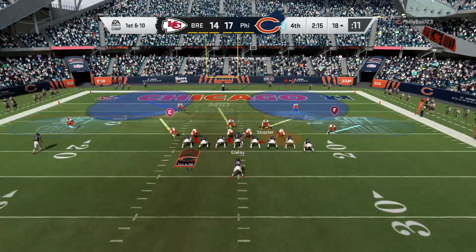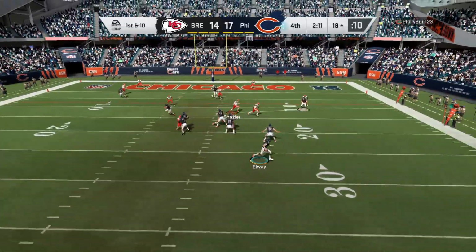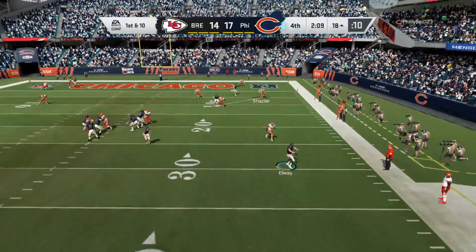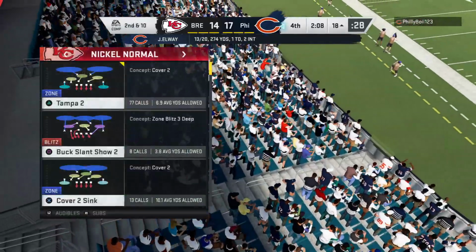6'6", bullet high. Snap. Inside the red zone here. They'll look to throw. Escaping the pressure right. That is incomplete. Yeah, that one sailed on him.